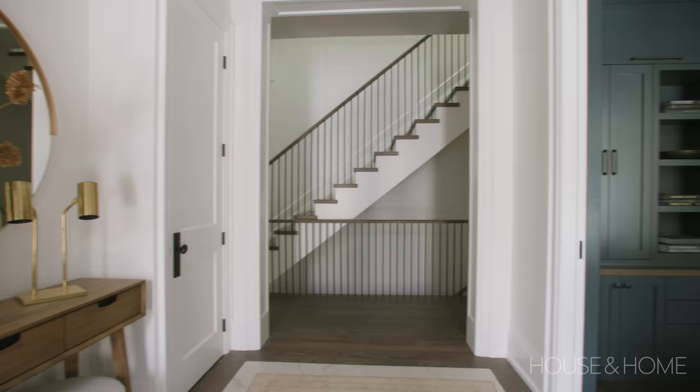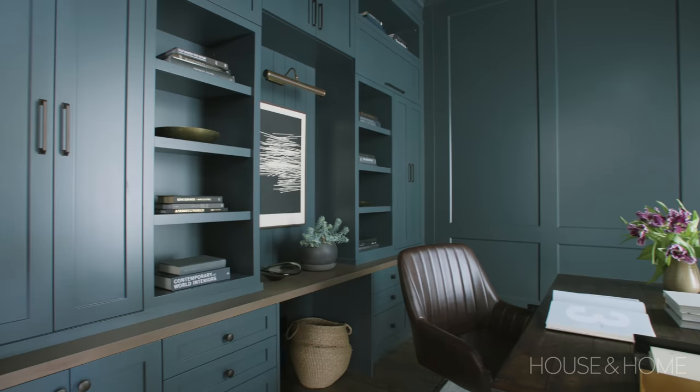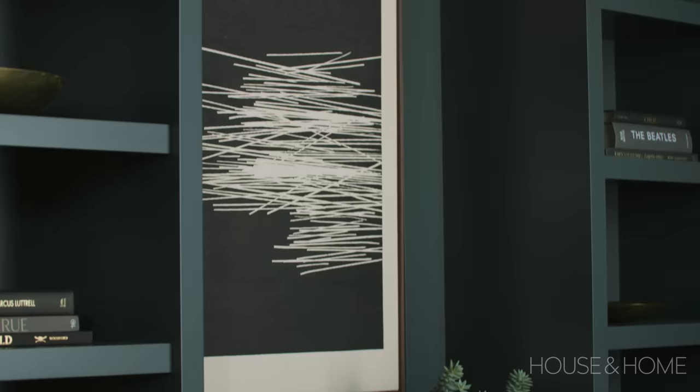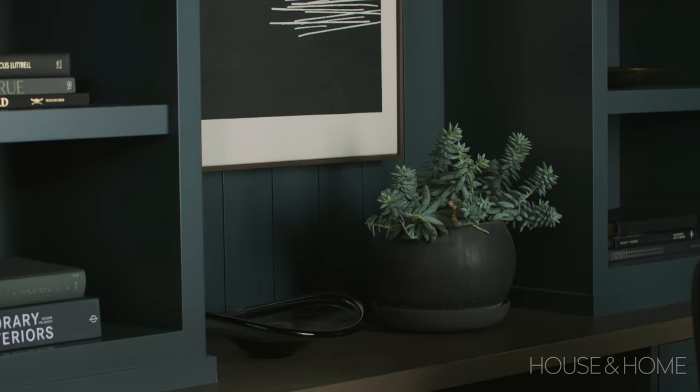Just off the main foyer, we have the study. We went a little moodier in this room. The rest of the home is really light and calming, but this room needed to be a little more masculine. We just really wanted that feeling of a smaller nook, but that had that richness. We have the main desk area, and then we decided to design a secondary workspace, which is kind of a bonus in this room because it provides that extra space if needed.